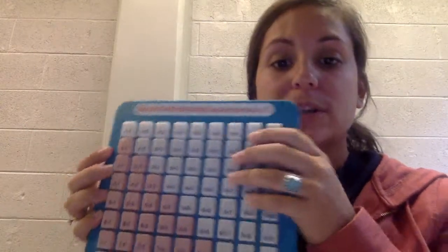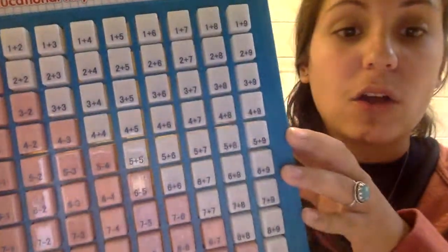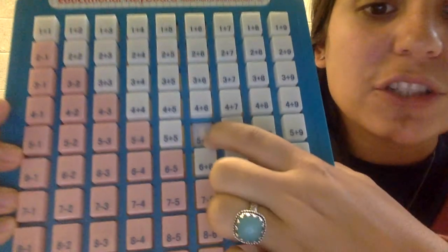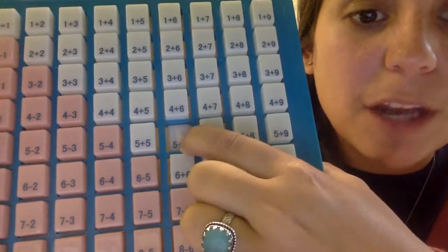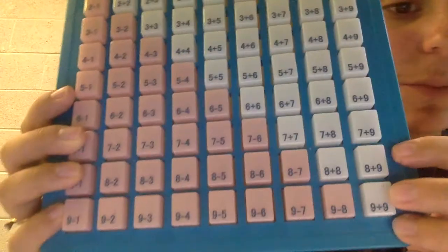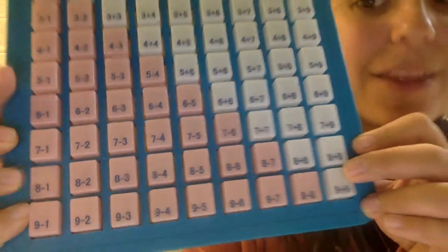This is one that I get really excited about because this is how I learned math growing up, or how I practiced math, should I say. This keyboard is specifically for addition and subtraction, but there's also a keyboard for multiplication and division. It's got all the problems listed, and if I wanted to do 5 plus 6, I would push down. Sorry, my fingers are a little fat, but the sum would be under there. And then the same with subtraction. So 8 minus 1, 7. Really cool. So this is more of a practice thing.